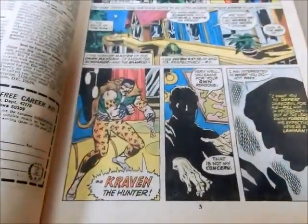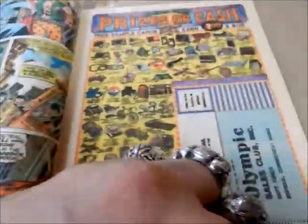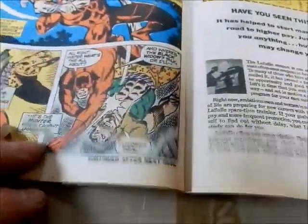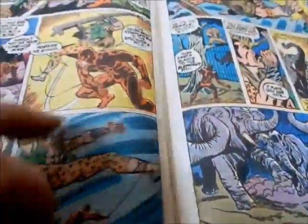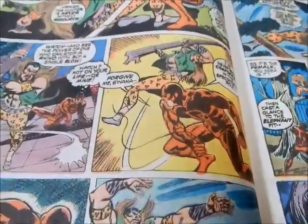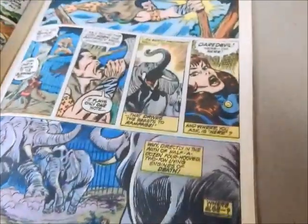A very shapely Black Widow. Kraven doesn't look too bad. He means business as always. He's always in for the hunt. And there's a nice little dig at DC here. Calls him Bawana, which DC had a character, Bawana Beast. So it's certainly a dig at DC.